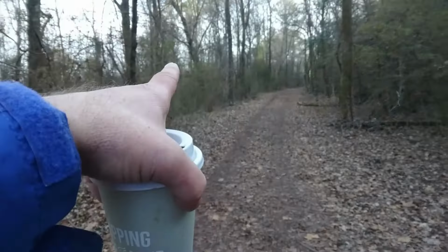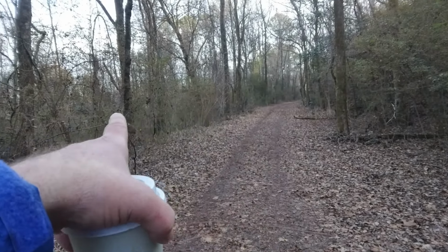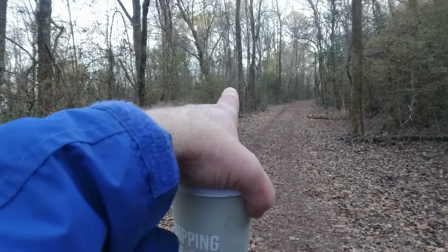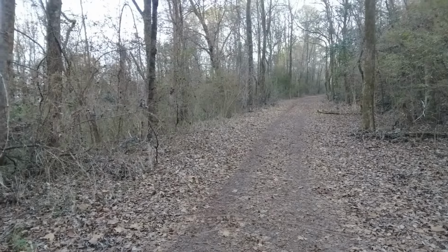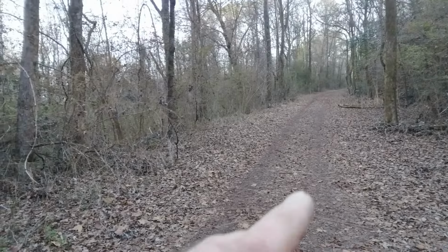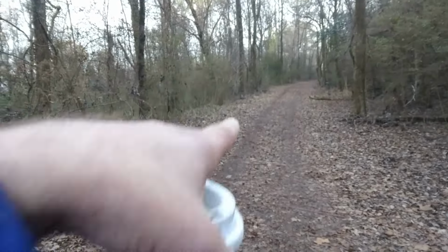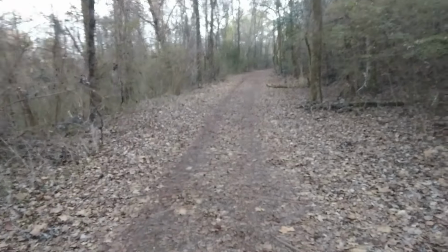So back over here in this direction, I believe there's a rail bar or yellow bar system up here. This is where the coal dock was. All the mines, until they were converted over to electricity, had to use coal and water converted to steam to generate electricity to run these big hoist houses. These were monster cable hoists. So the little rail line to the coal dock ran off about in this location right up here.